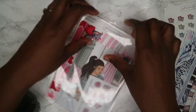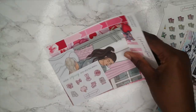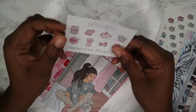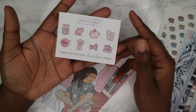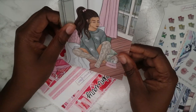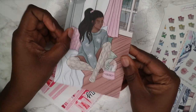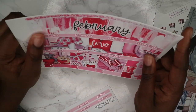Then I got the February one. This one has the freebie, so I ordered this in December. It's got some budgeting stuff and some healthy eating, which is always fun. And then the journaling card, I believe I got this one before. And it's got two skin tones. And this, I haven't got it in the kit, so I was like, why not get it in the monthly?